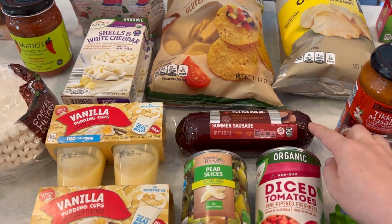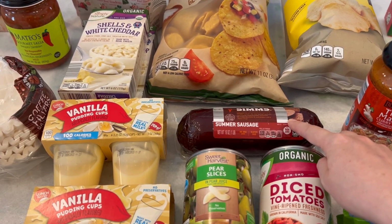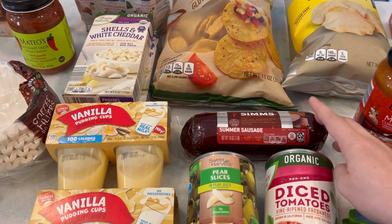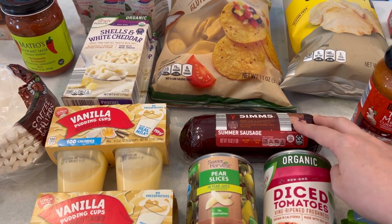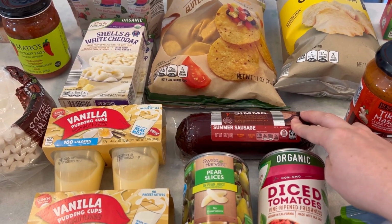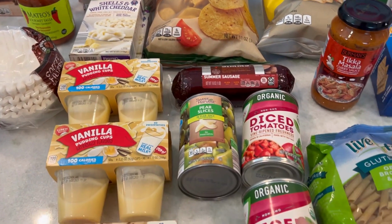And I believe this is only like $4, which isn't too bad of a price. So that's something. I still have half of one in the fridge, but with us traveling, I wanted to make sure we had some on hand for when we get back. So I probably won't open this up until next week. I like to rotate the kind of proteins that they have during their lunch, so we won't eat this like every day all week kind of thing.